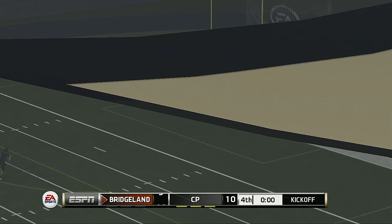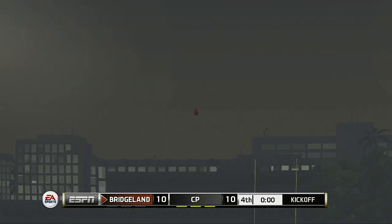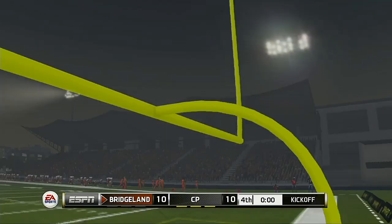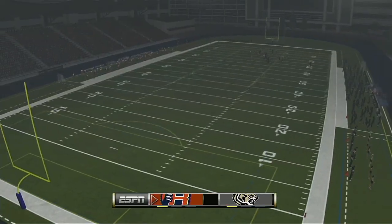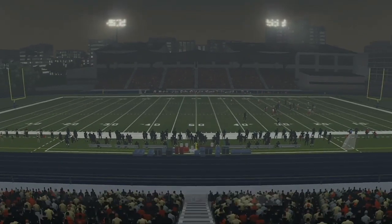The kick is away. We're going to OT. So it looks like four quarters wasn't enough. We're heading to overtime.